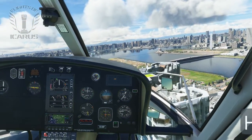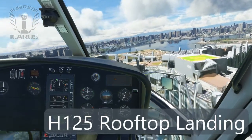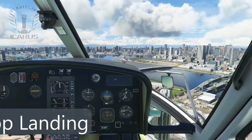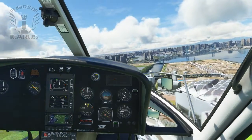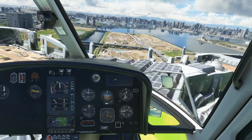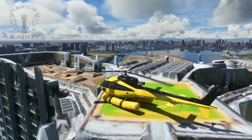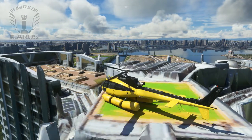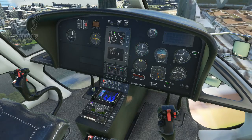Now for a rooftop landing, where we see just how challenging the H125 can be, or how bad I am at landing it. My biggest difficulty with landing this helicopter is the limited visibility downward due to its very large, wide main console. Not my tidiest landing, but we're on the helipad and nothing is broken. If you want to retract the floats, you can do so with a switch on the collective.